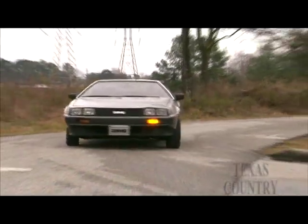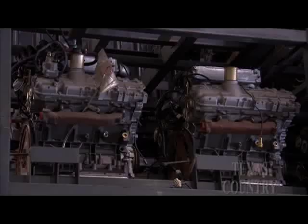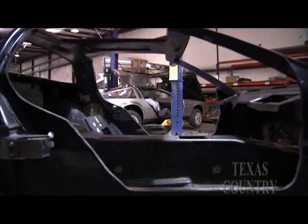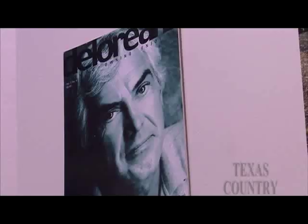Using the original parts, plans, drawings, and drive shafts, they are hand-assembling brand new DeLoreans at the breakneck pace of 7 weeks per car. Sure, they'll never compete with Ford or GM at that rate, but Steve is determined not to repeat the mistakes of John DeLorean.